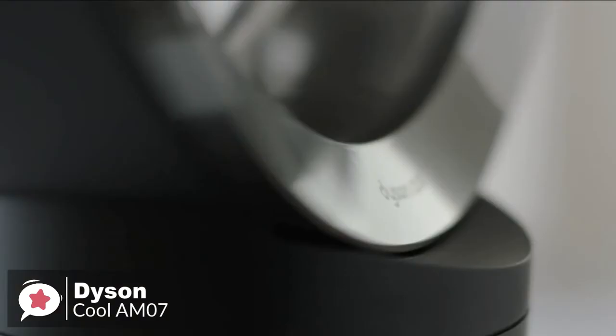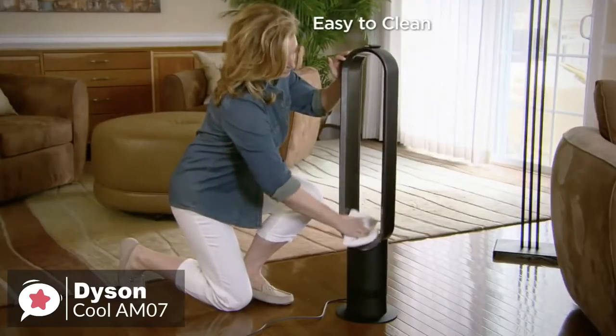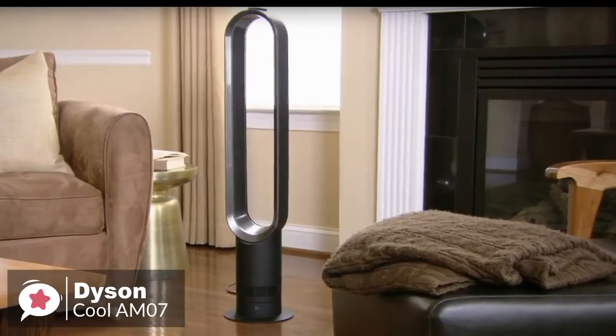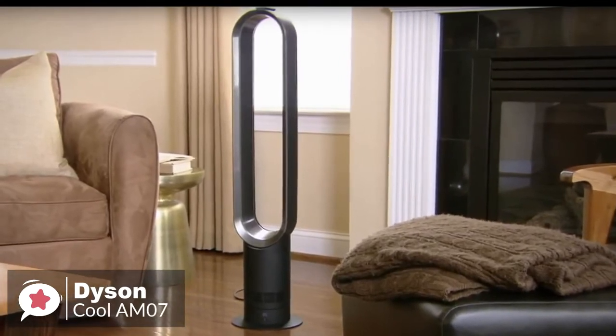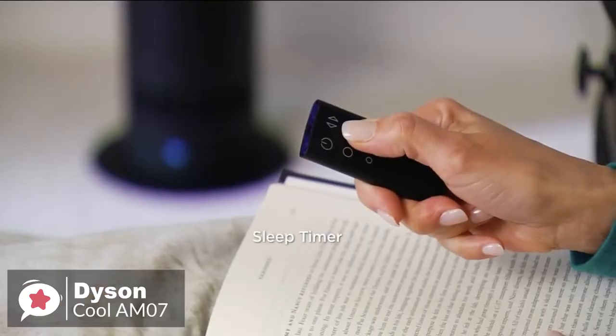One of the best features of this fan is that there is no danger of someone sticking a finger into it and being injured. Safety is not the only benefit of a bladeless tower fan. Unscrewing a grill on a dirty fan and vacuuming or wiping down the blades is a tedious and dirty job.